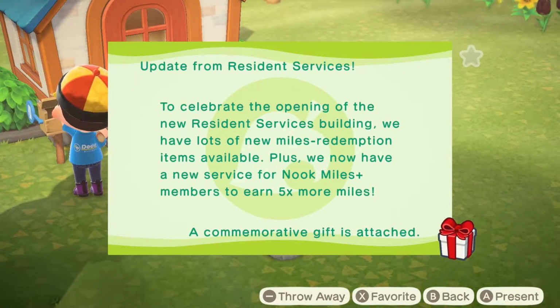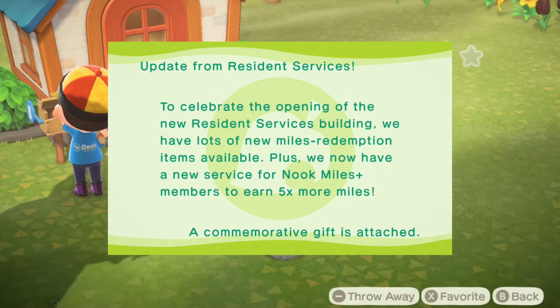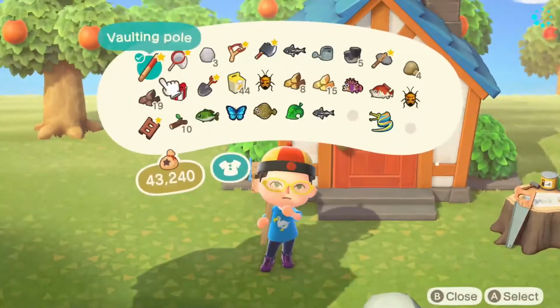To celebrate the opening of the new resident services building, we have lots of new Miles redemption items available. Plus, we now have a new service for Nook Miles Plus members to earn 5 times more miles. Commemorative gift is attached. And what is that gift? Let's look in our pockets.